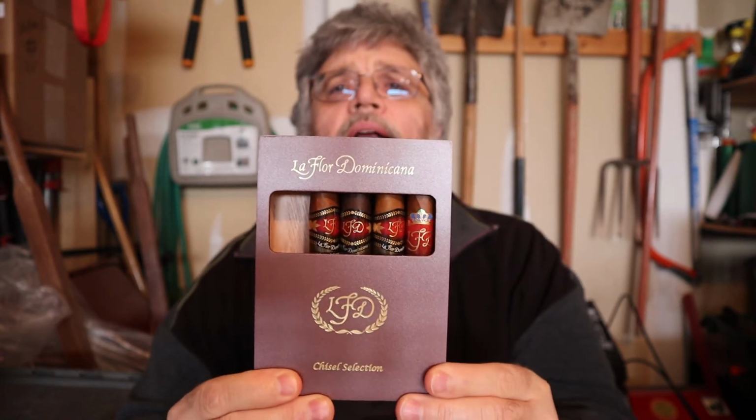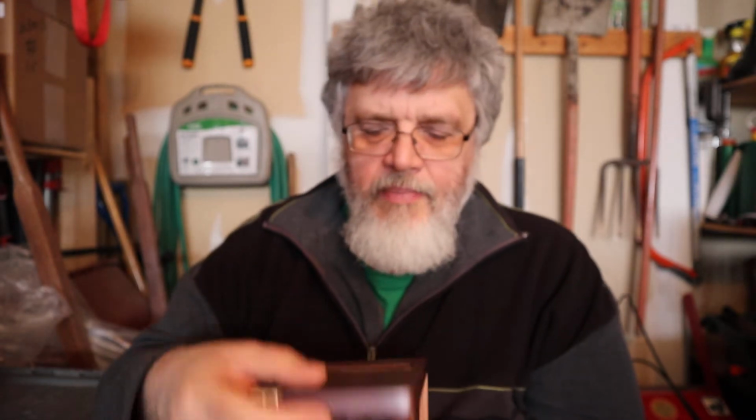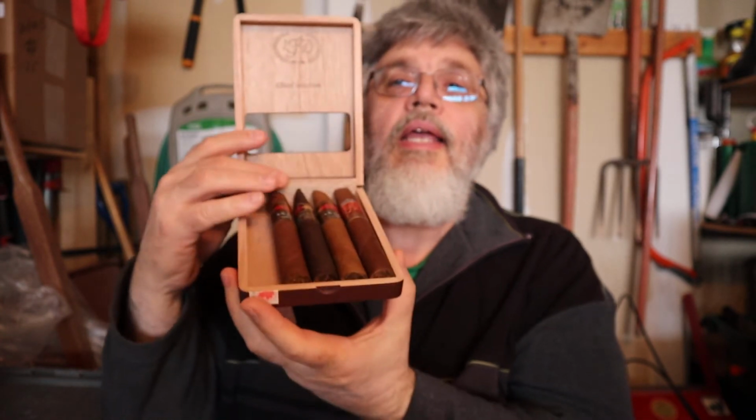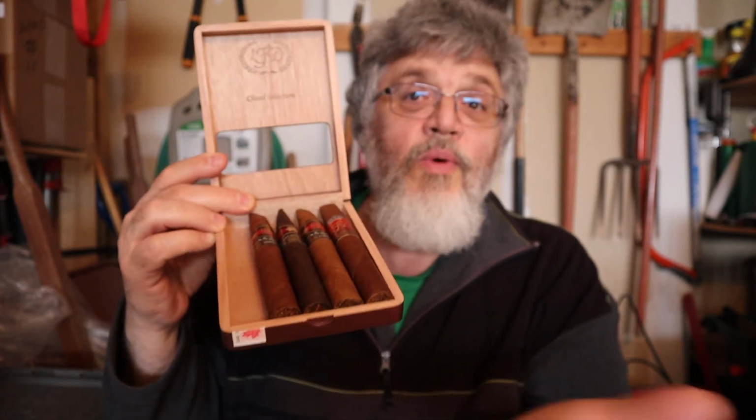When you take the cellophane off, the pack looks like this. It's a nice wooden box, and then you open it up, and there should be 5 cigars in it. Mine only has 4 in it because, of course, I'm smoking one of them. I'm giving it a try. I've never tried any of the cigars in this pack before. The one I'm trying is called the Cameroon Cabinet.